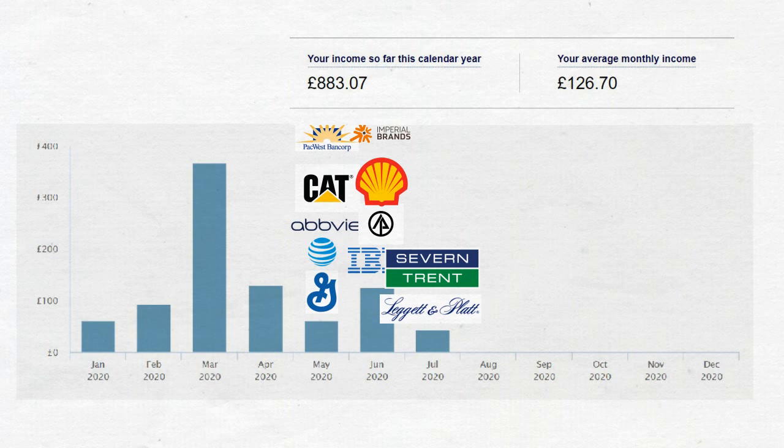Now let's look at the monthly average earnings, which is £126.70. That's actually less than the last update, which is super disappointing to see. But as March was a huge payment disproportionately compared to the rest, it kind of skewed the average in that direction. In addition, there have been a number of cuts to the portfolio which have hurt the average as well. I'm hoping that by next update, it'll be higher.